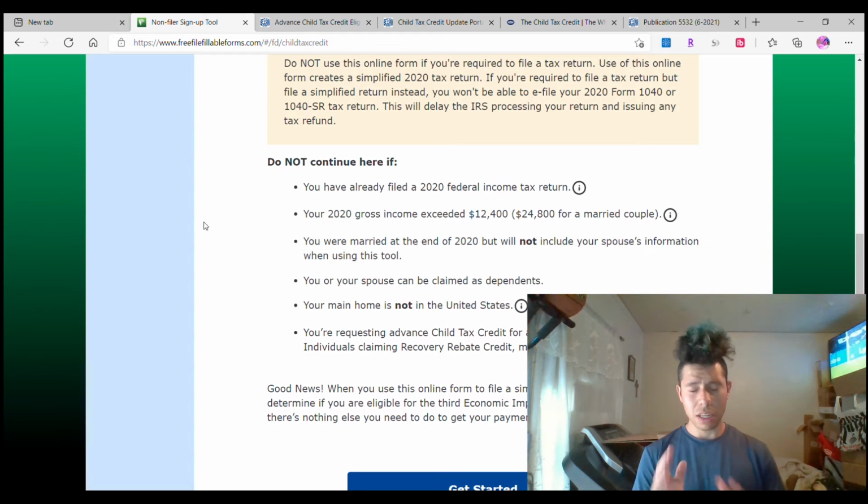Okay, so that's a little bit of a tricky one at the end. It says if you're requesting an advanced child tax credit for a child born in 2021, you can't continue. But if you're an individual claiming recovery rebate credit, then you may continue, right? And by that I mean obviously that your stimulus check is missing, right?